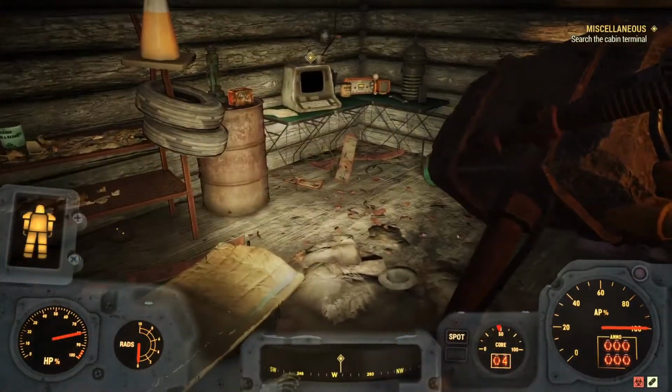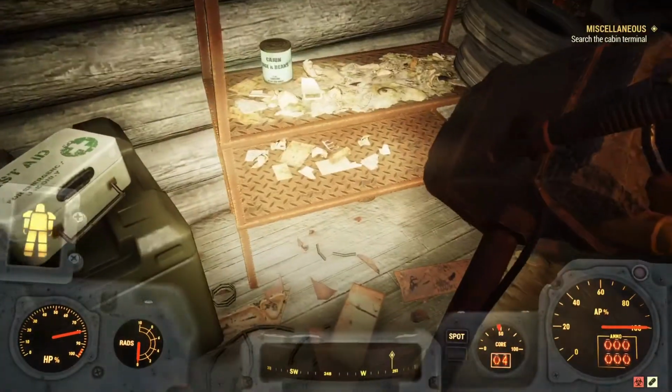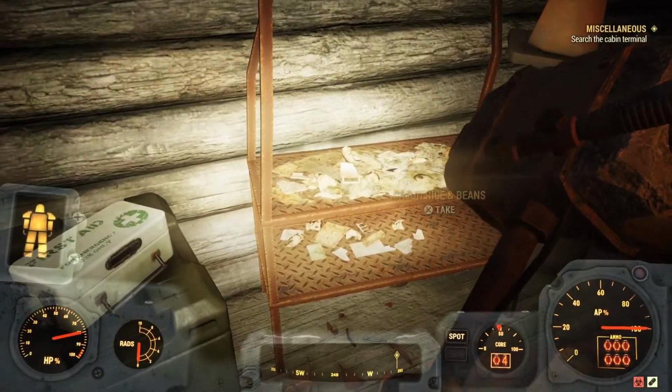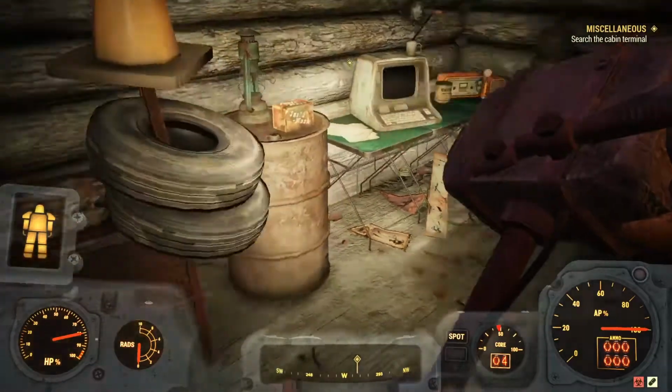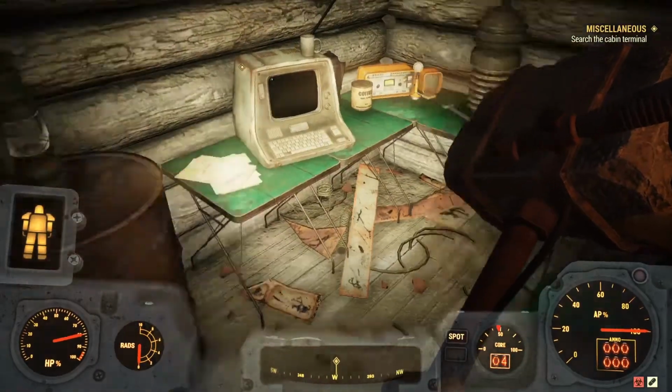I don't see any signs of a sheepsquatch. Some dirty water. We don't need those. How about some Cajun rice and beans? We'll take that. You never know when you're going to need some food. Here's some instant mash. We're going to take that.